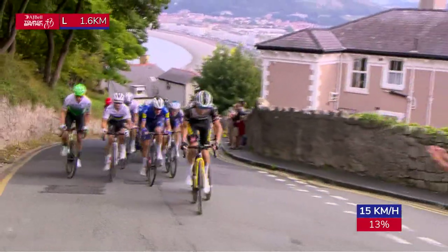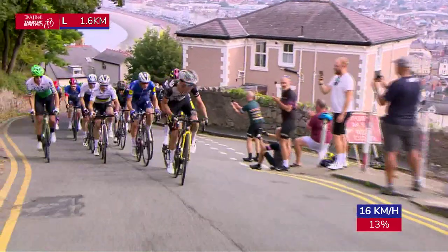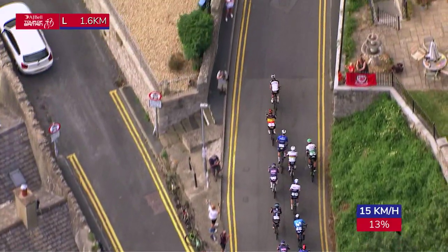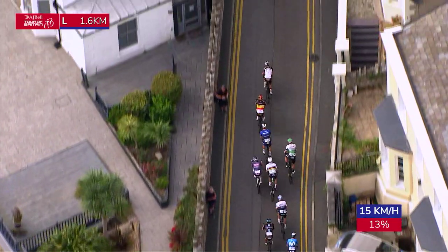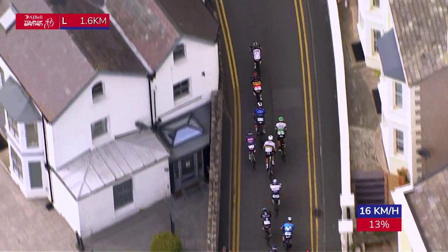It's Sergio Martin from Caja Rural riding up alongside Julian Alaphilippe and looking like he might be thinking about an attack, but no one can go off this pace being set by George Bennett. Wout van Aert perfectly happy with this situation at the moment.